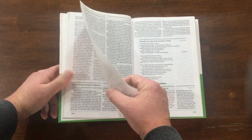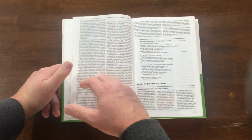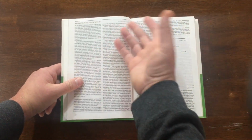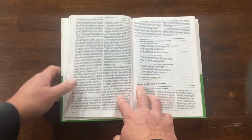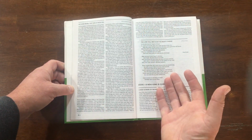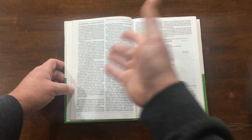So really, I looked through and have read through some of these days. I did not read through this whole thing. But if you sit down and just read it, you're looking at no more than 30 minutes. And that's if you are reading it and studying things as you go.